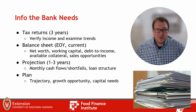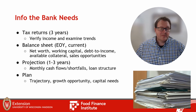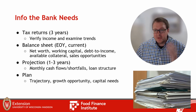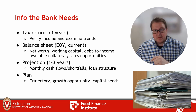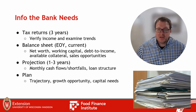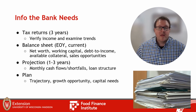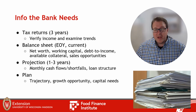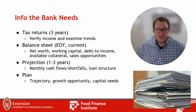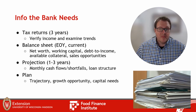The balance sheet's really important to a banker because it's going to give them a lot of information. First and foremost, your net worth. It's going to give them some indication of your working capital, your current assets minus your current liabilities. Your debt to income ratio, as in how much debt do you have supporting how much net worth, the available collateral you might have for additional loans, and bankers, of course, are going to use this as a menu for sales opportunities. What banking relationships or financial relationships are you already in that they might be able to give you a sweeter deal on?